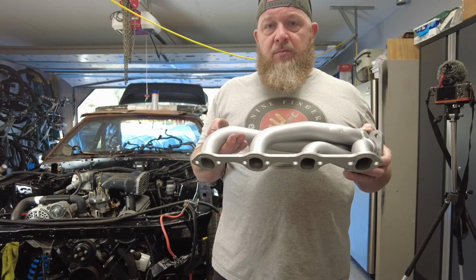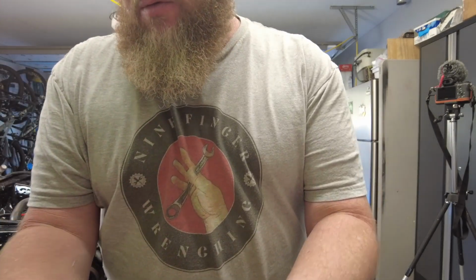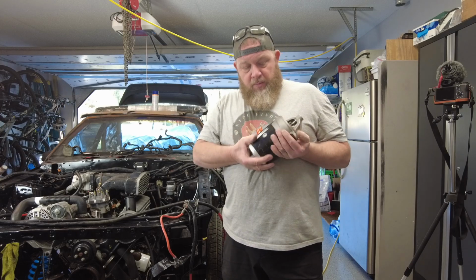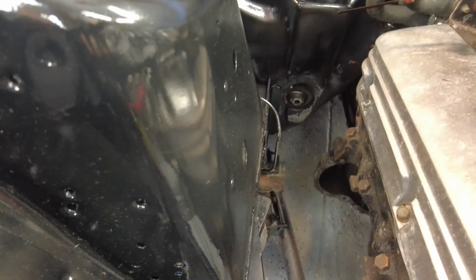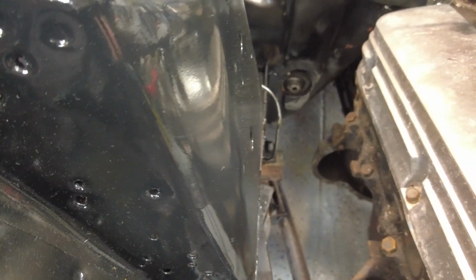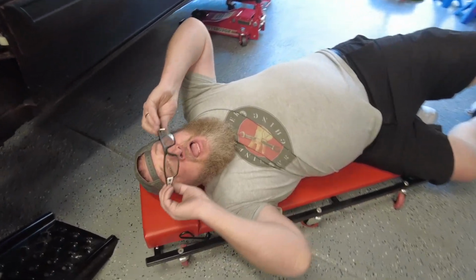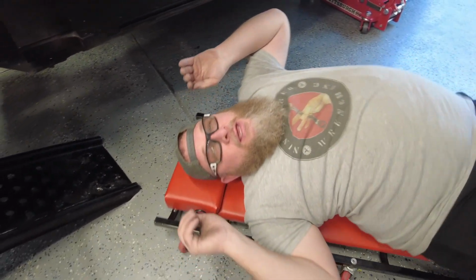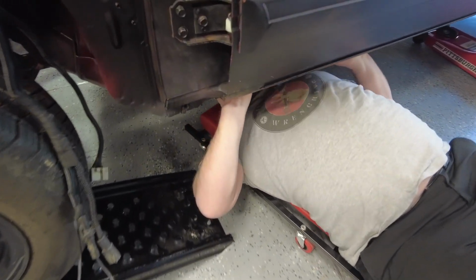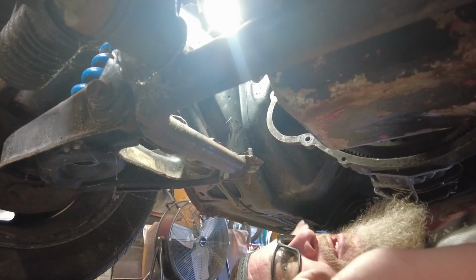Got these ready to go back on the car. Before we put the headers back on the car, got a new starter that we're gonna put on. Figure it's gonna be a whole lot easier to go ahead and get that starter back on before we put those headers on. For sure. Going in. Well, I'm close to my work. You seen spiders? If you don't see them, that's okay, right?